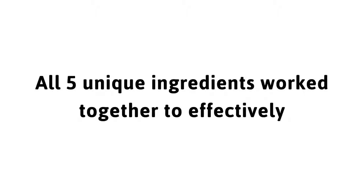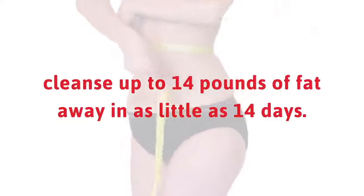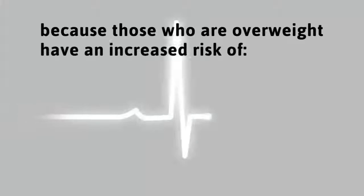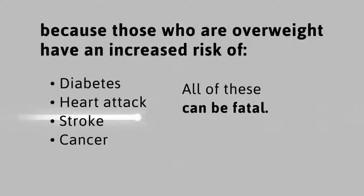All 5 unique ingredients work together to effectively detox the body to cleanse fat away in as little as 4 hours. It forces fat from fat cells to be burned for energy. This red tea works to cleanse up to 14 pounds of fat away in as little as 14 days. I know it's scary, because those who are overweight have an increased risk of diabetes, heart attack, stroke, and cancer. All of these can be fatal.